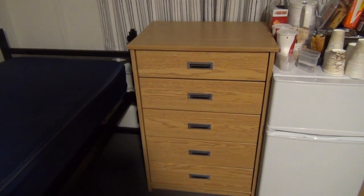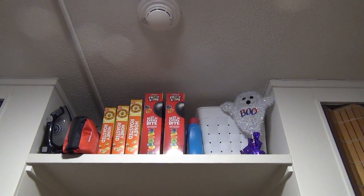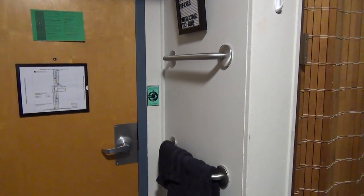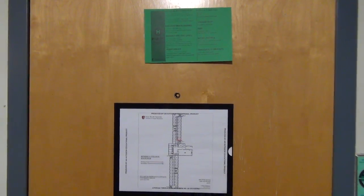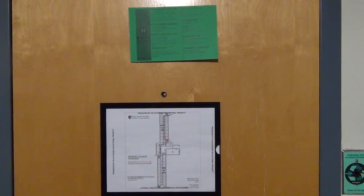You'll also have your own wardrobe, so that's pretty cool. You also have a very tall cupboard that you can just leave stuff in right over here. And you have your own closet too. You can also use these racks to hang your towels, or you can also use them to hang your iron boards. Fire safety and H-Quad policy guidelines are also available behind your door.